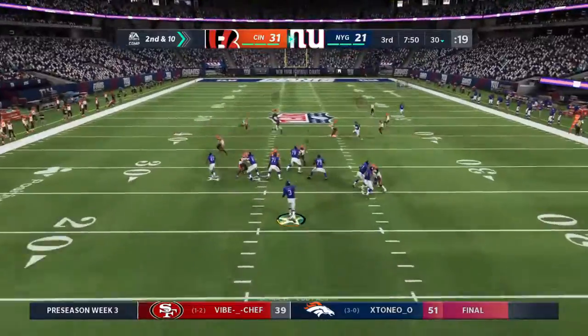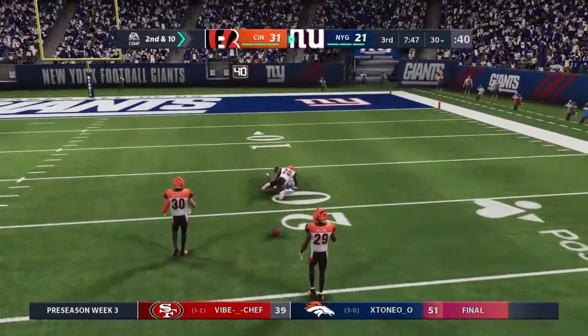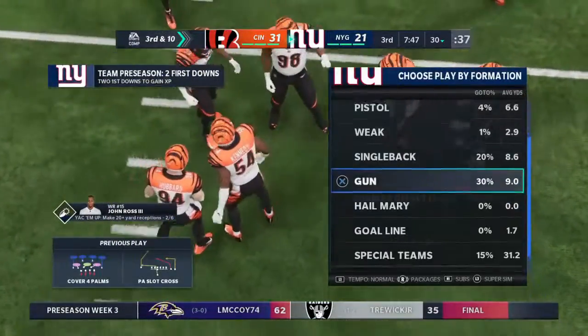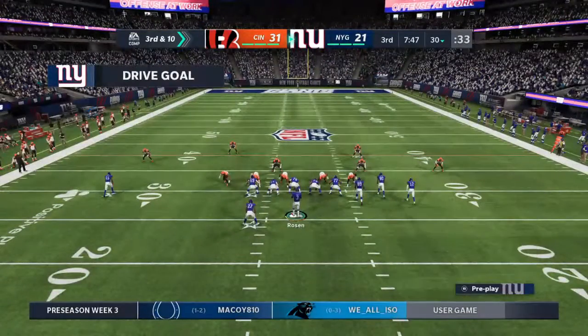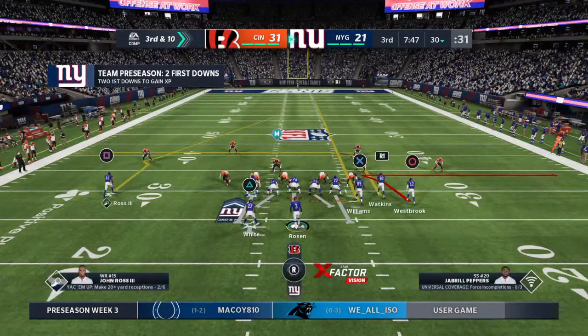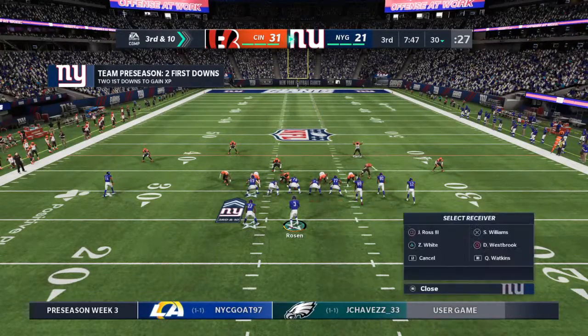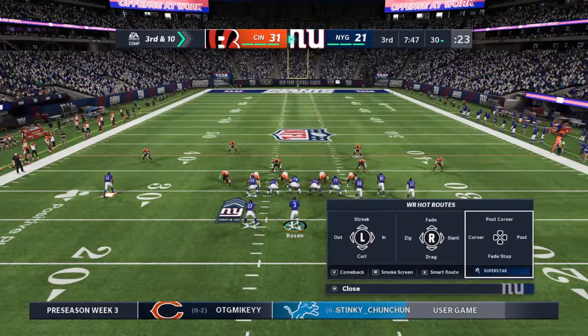Off the play fake, here's Rosen. He's going to look deep for Watkins. Oh, nearly picked. And maybe lucky there. This guy doesn't drop many defensively. Third down. I'm sure this isn't a novel thought, but maybe run some simpler routes instead of trying to get it all back in one shot. Defense certainly appears to be ready for him. Try and get it back little by little instead of in big chunks.